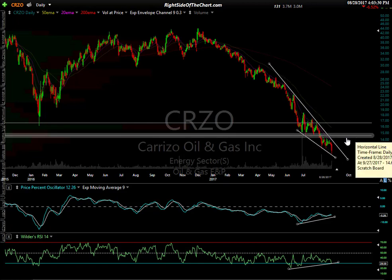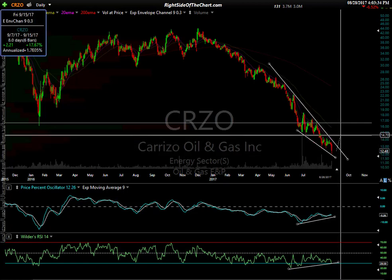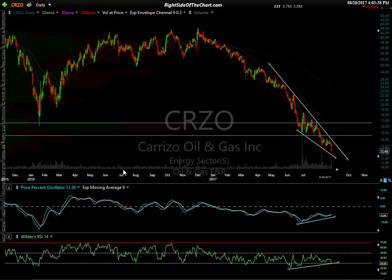CRZO, bullish falling wedge, target up here about 1463. That's about 17, 18% higher. Another target up here about 1662, about 33% higher.